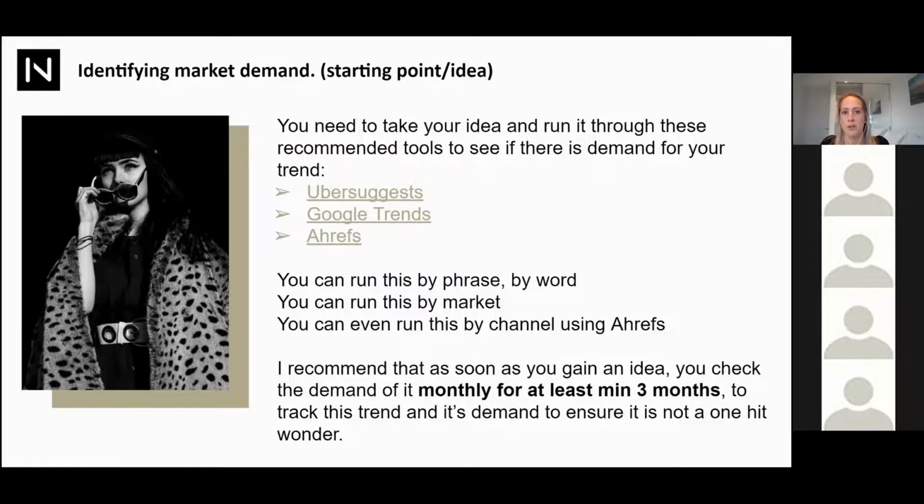Therefore, it's fundamental to actually check what the demand is for this starting point, this idea of your product, via these keyword tools. So pretty much I recommend that this starts ASAP. If you're thinking of launching a new product, a new collection, I really encourage you to start to track the trends at least 3 months before you actually have the intention to start developing this product.